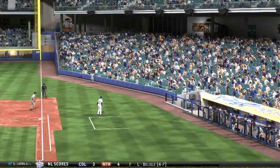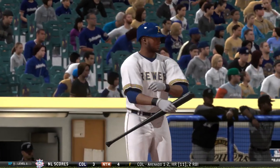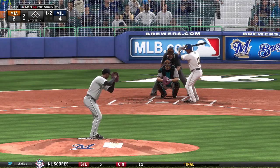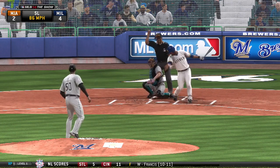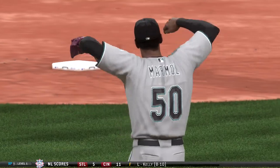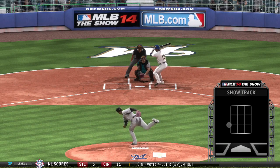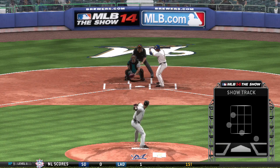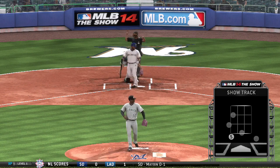Has to fight to stay alive as this is fouled off to the right. And a good bite to that slider as he swings through it for the first out of the inning. Let's take you through that at-bat right here on Show Track. Now you're going to see he'll start things off with a nice slider. But he's not going to double that pitch up. He's going to keep that one in his back pocket for a little while until he needs it again. Then after a little bit of a battle, goes back to that slider and finishes him off.